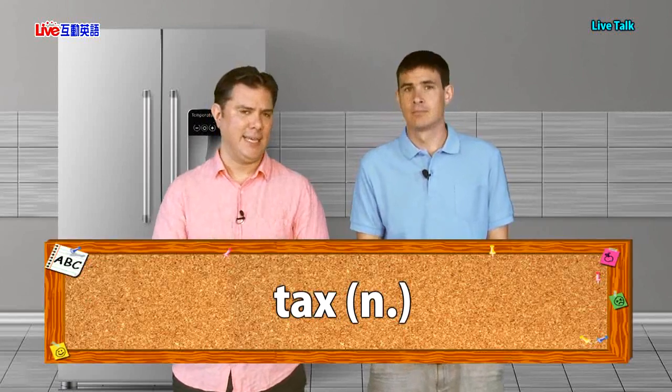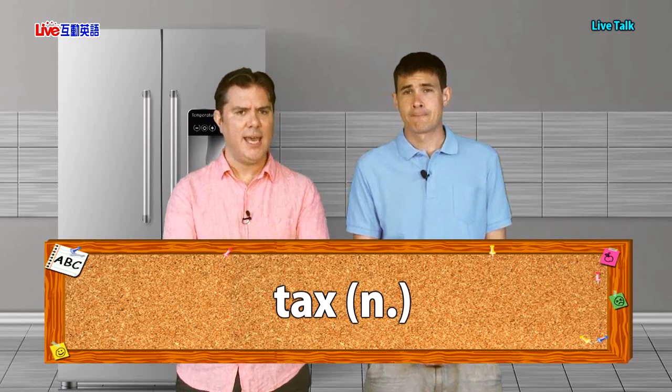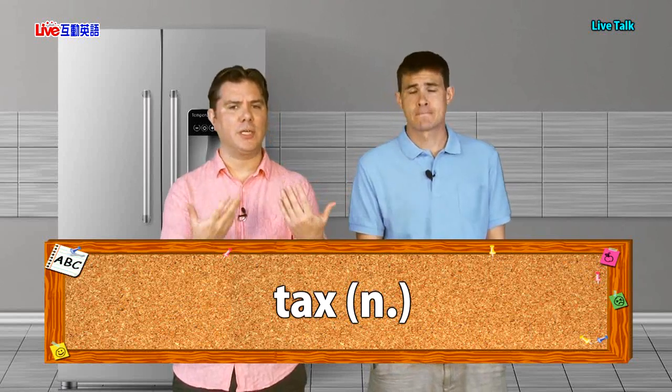Of course, a lot of things that we look for today are energy efficient, from our cars to our computers to all sorts of stuff. And to get people to buy things that are more energy efficient, like electric scooters, the government will often give out a tax refund. Now, what is tax? This is a noun, but tax is not something that we can kind of touch and see. It's money that we pay to the government, all right?